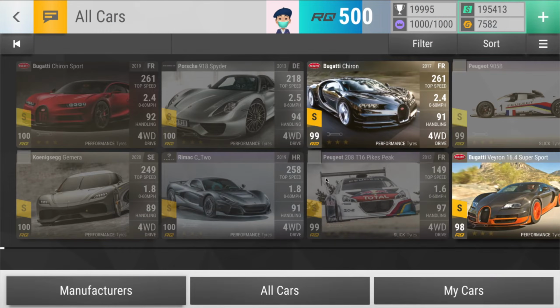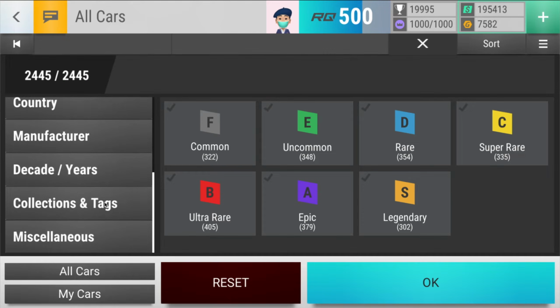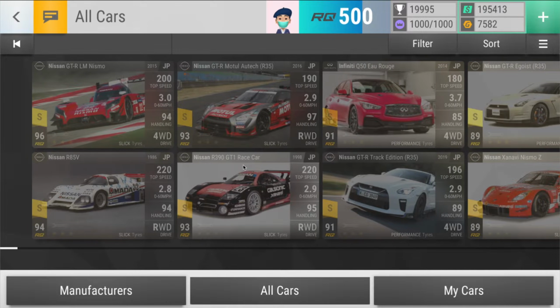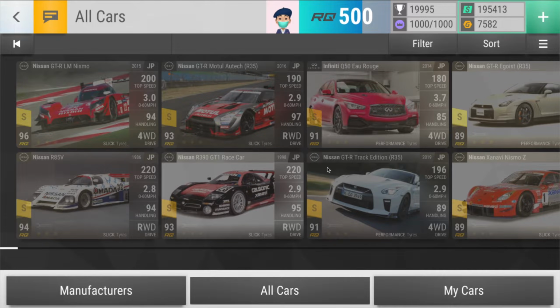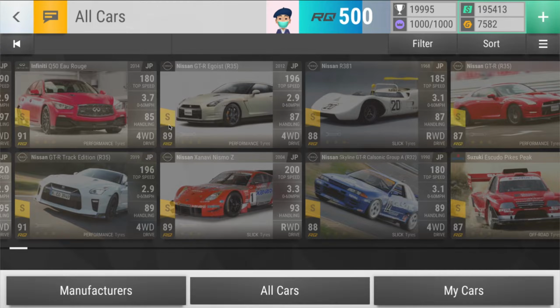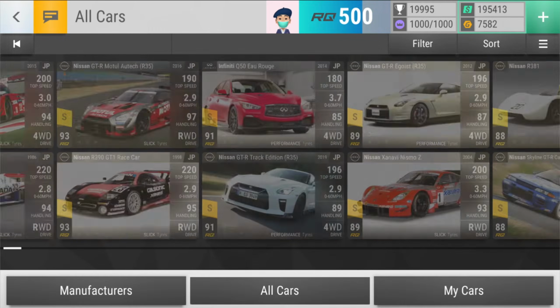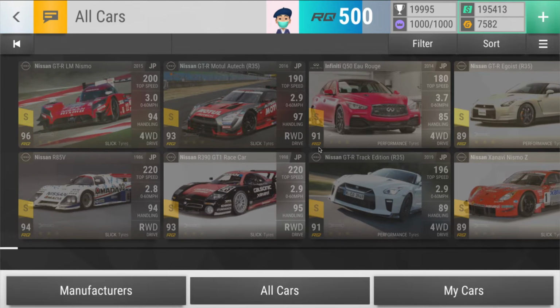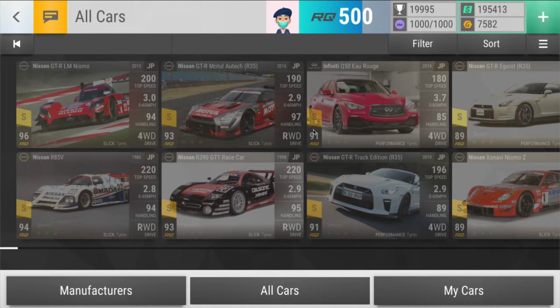But otherwise, if we head to all cars and filter by the new update tag, the Japan Pro Tour, here we are. Here are the cars. So it's mainly, I believe, Nissan, Infiniti, Suzuki, and Subaru. There's quite a lot of Subaru WRXs, like a lot. There's so many. They all seem very similar, but they're all slightly different, each in their own way. So if you like them, there you go. JDM fans or whatever they're called. I totally know what I'm talking about.